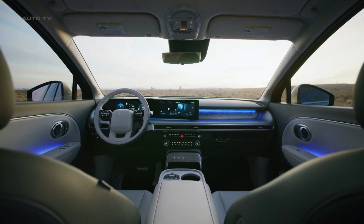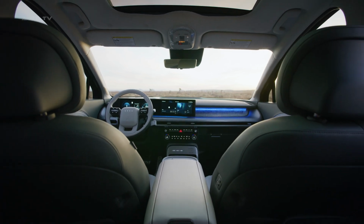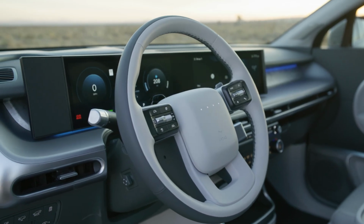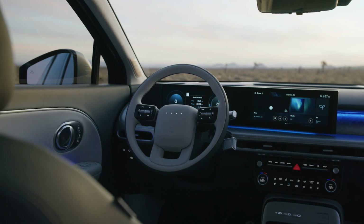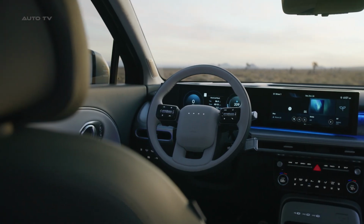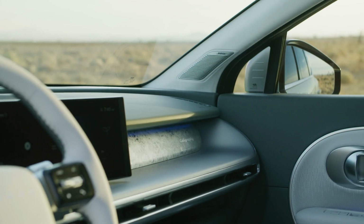The dashboard is dominated by a curved display combining two 12-inch screens, but Hyundai hasn't forgotten the importance of physical controls. The climate controls sit in a separate panel with proper rotary dials, a thoughtful touch that shows Hyundai understands not everything needs to be buried in a touchscreen menu.